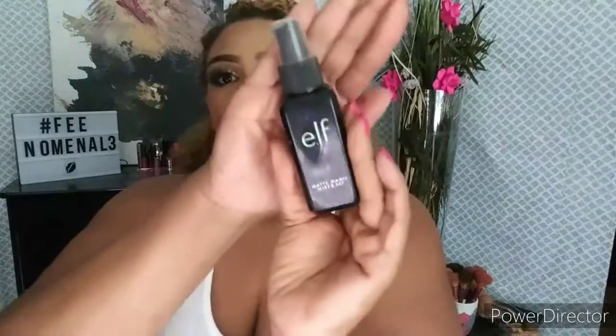Mascara is by Buxom in the color of black. I finished up my look with the e.l.f. Matte Magic Mist Set Spray.